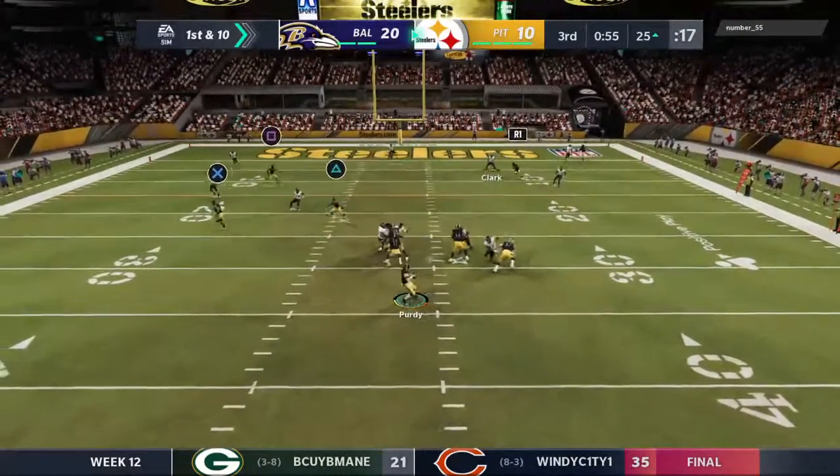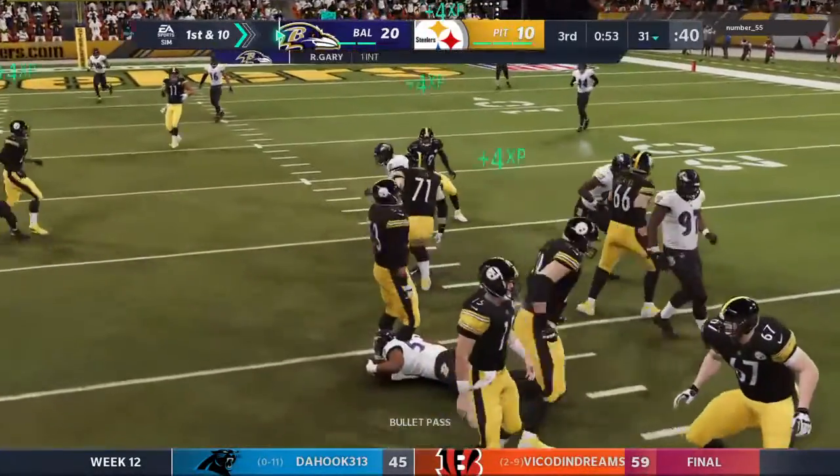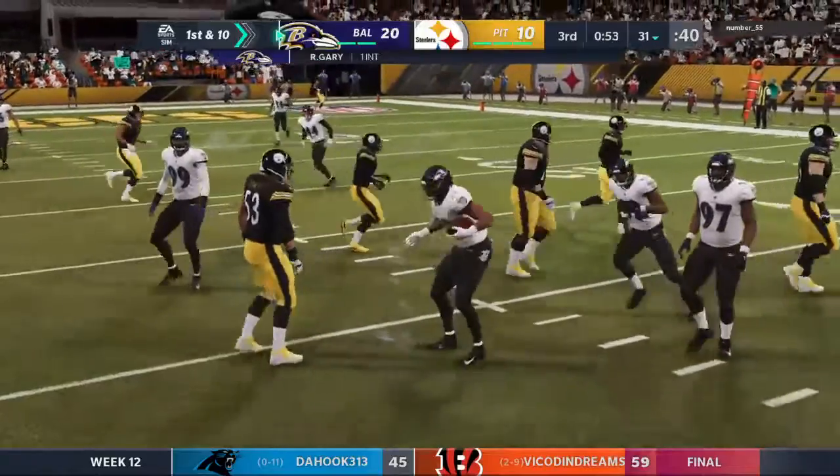To throw now on first down. Oh, and this ball's tipped and intercepted. Picked off at about the 31.